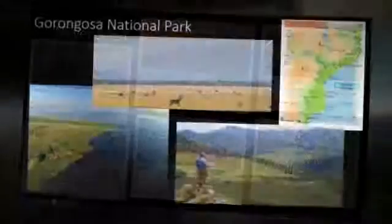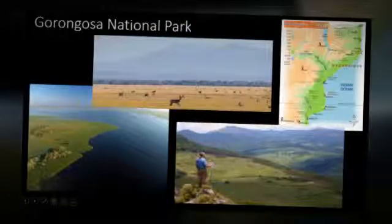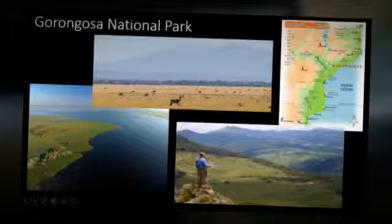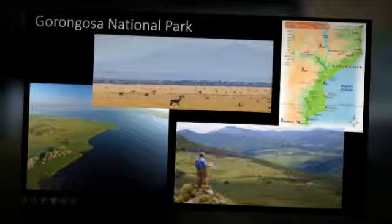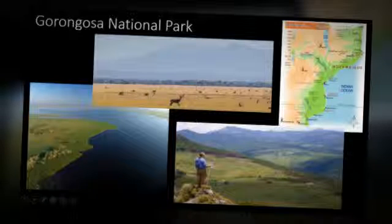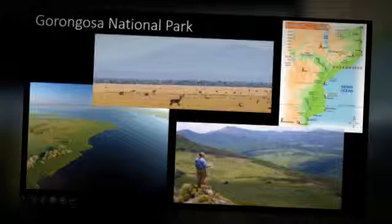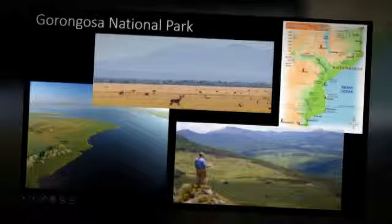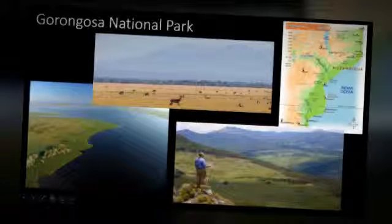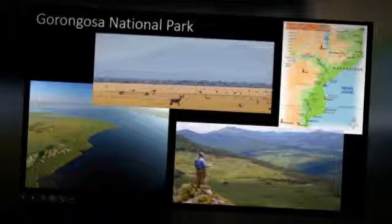In the early 1900s, there was a civil war in Mozambique, and as a result of the civil war, there was a drastic decrease in wildlife. In 1994, the African Development Bank tried to restore the national park and its biodiversity. In 2004, the U.S. started the nonprofit Gorongosa Restoration Project to restore the park.